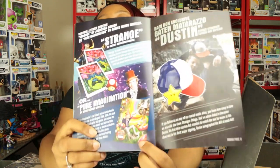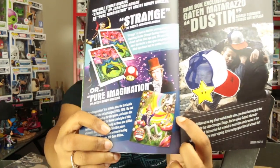And you will either receive Strange by Jonathan Adrian or Pure Imagination by artist Mindy Wheeler. So, of course, I received Strange, which I am so excited about because it's so beautiful. But this Pure Imagination art print is really nice too. It's commemorative of Gene Wilder's death. We just lost him last month. So you see that down there. And you can see in this print too, if you have it, they have Richard Pryor in there, and it looks like Rita Rudner is in there. So yeah, it's a nice tribute to Gene Wilder.